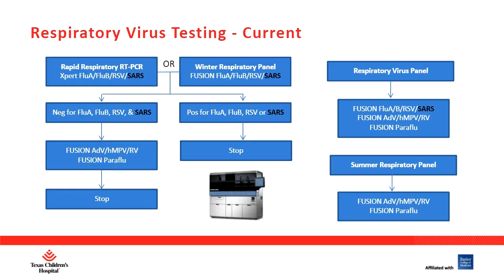So now our current algorithms for testing are, again, essentially the same, but now along with the SARS that's available on the GeneXpert assay, we now use the Panther Fusion assay with our winter panel, which now includes SARS. Our respiratory virus panel now includes SARS as well, and then we still have the summer panel available as well.